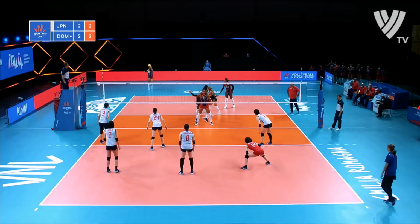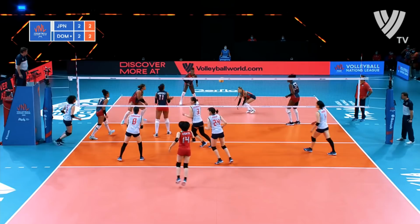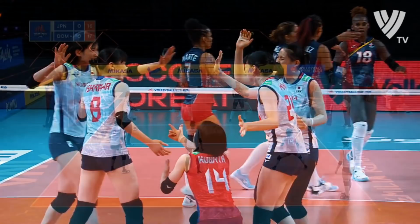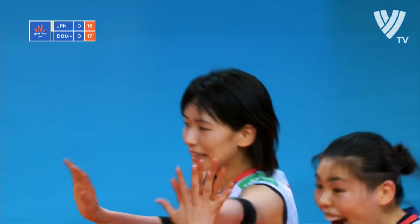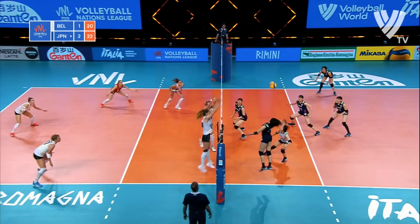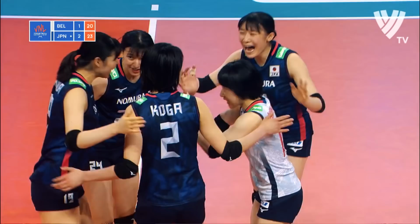Touching the block, slowing it down, and recycling it into points for themselves. There's a smart play by number two, Koga. Rodriguez jumping with her middle blocker, and Koga, seeing that she has a misformed block, finds a way to score. By Koga. Right past the block. Mommy is back now for Tashiro. The middle attack didn't work. And then off the block, Koga lands one, 23-20.